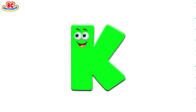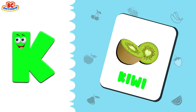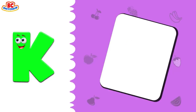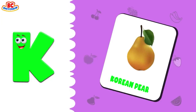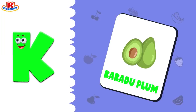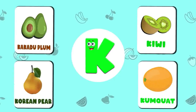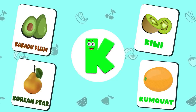K. K for kiwi. Kiwi. K for kumquat. Kumquat. K for Korean pear. Korean pear. K for kakadu plum. Kakadu plum. Kiwi. Kakadu plum. Korean pear. Kumquat.